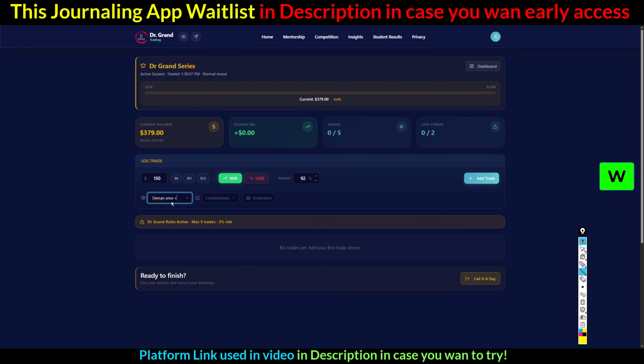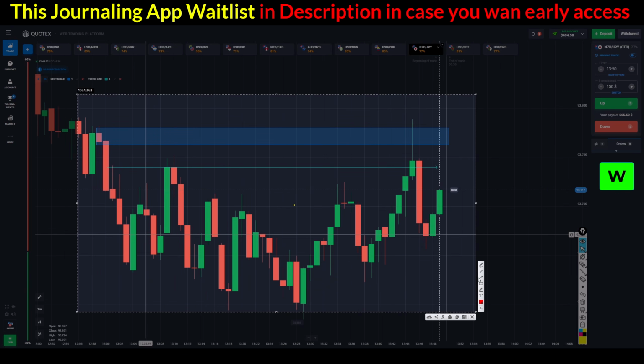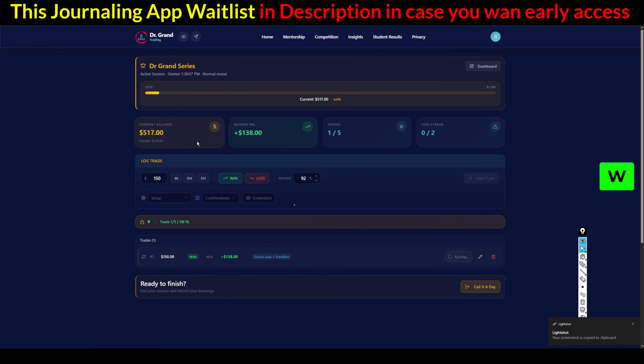and we got a trend line, right? And I'm going to just take a screenshot on this one and say that this was the trade. Let's go. I'm saving this trade in my journal too. All right, so far one winning trade.